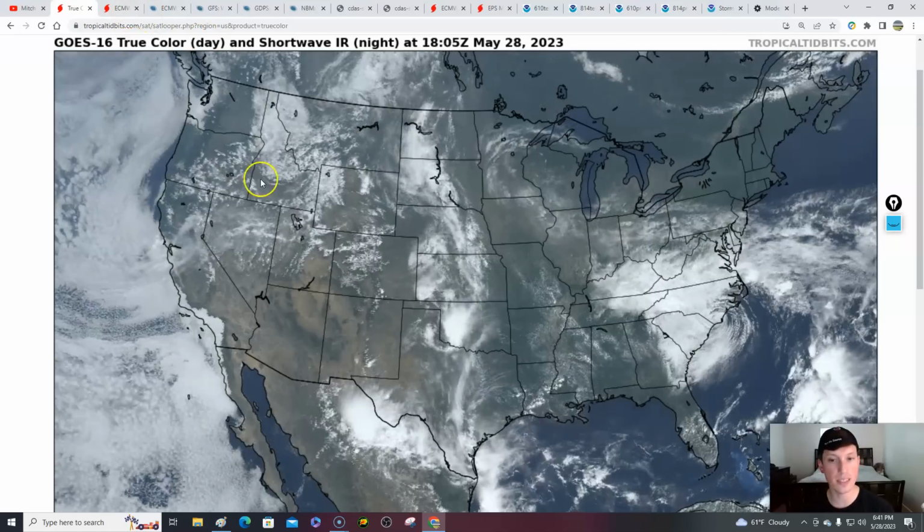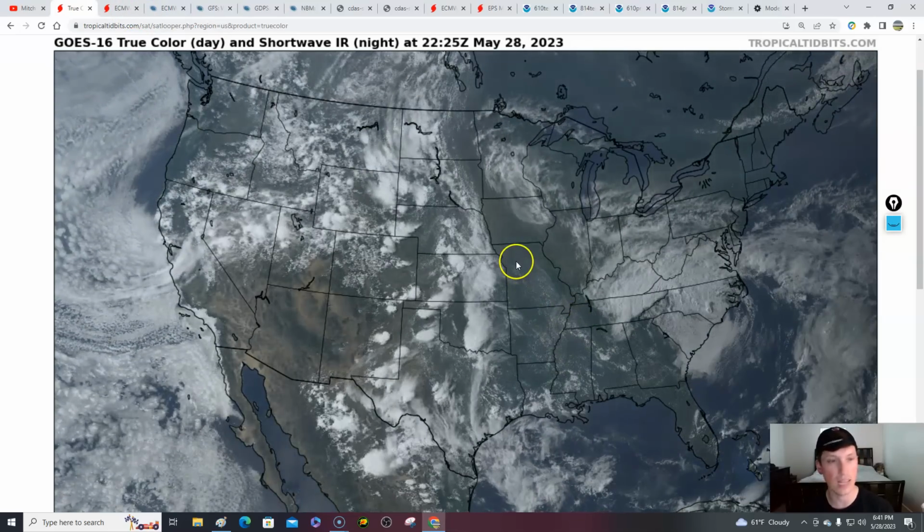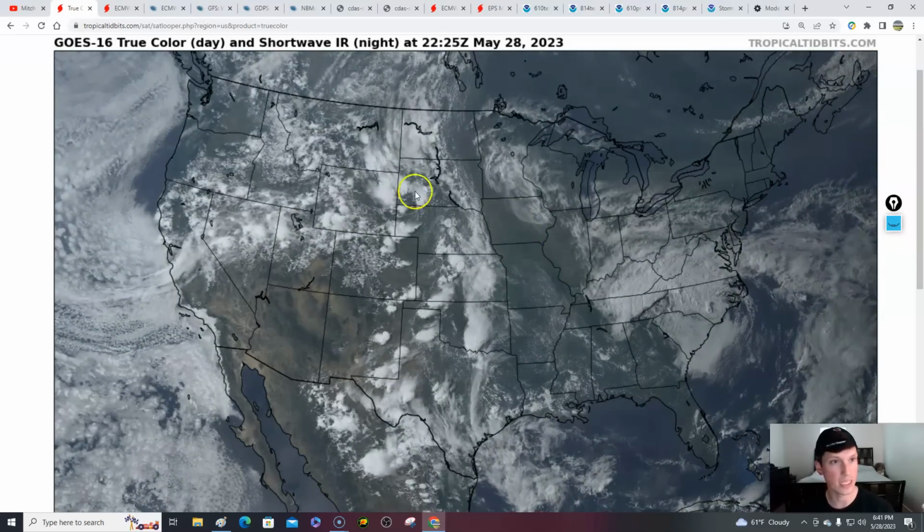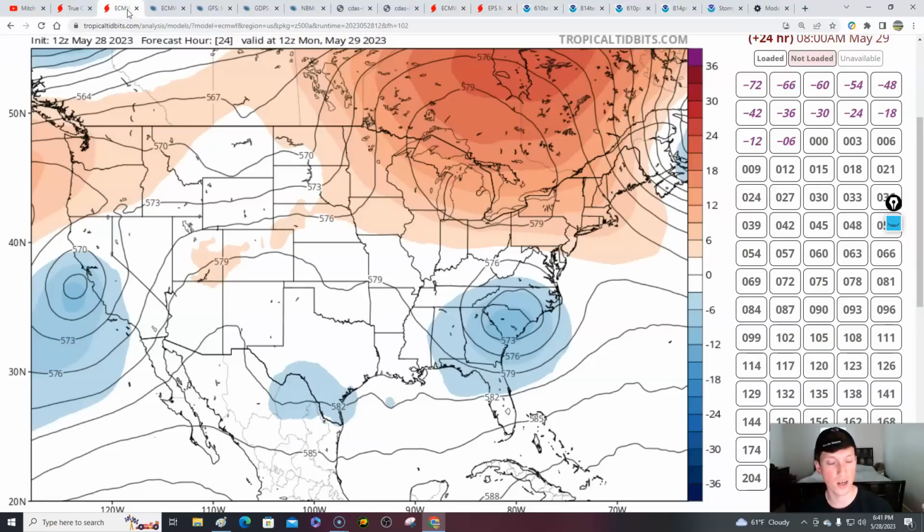ongoing. But a lot of twisting and turning of the atmosphere, clashing of different directional pools in the atmosphere out there just due to this cutoff low or low pressure in general that made landfall today. But you look at the general pattern.